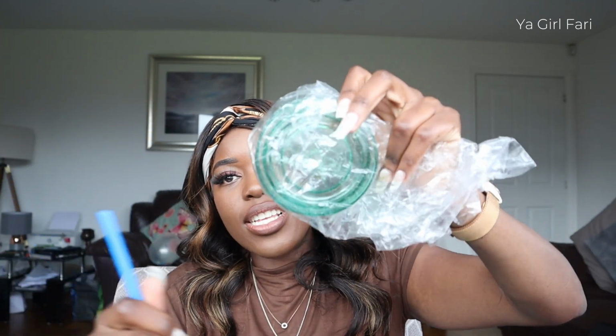It's got this lid, and then it's also got another lid for you to shake your protein, so you can actually drink it like a regular protein shaker cup.